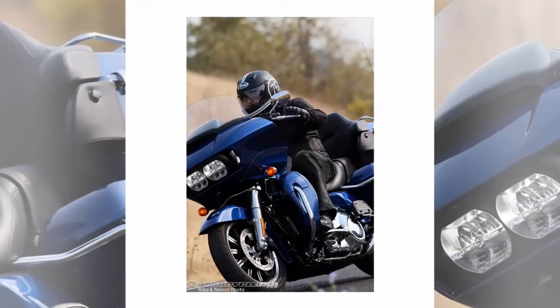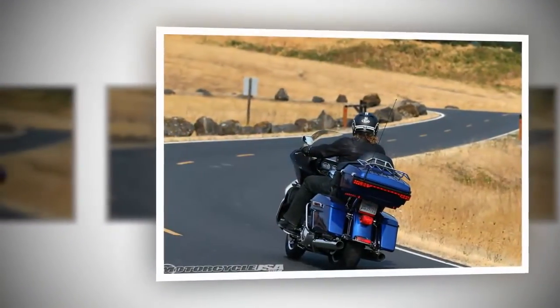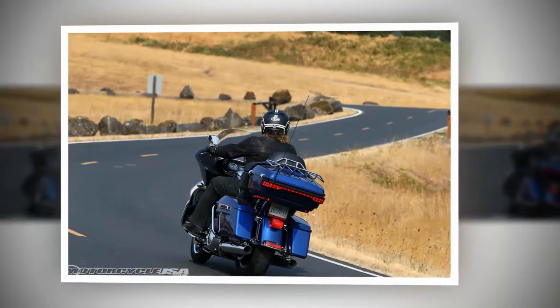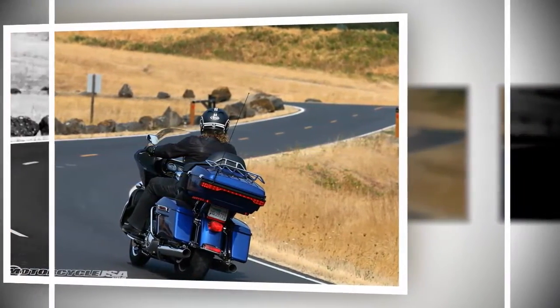The second thing that immediately stood out is the snap of the twin-cooled High Output Twin Cam 103. The 1690cc engine is lively and quickly responds to the slightest input of the throttle. It surges up to highway speeds with only one shift, a rush of low-end torque, just the tonic needed for a bike that tips the scales at over 900 pounds.